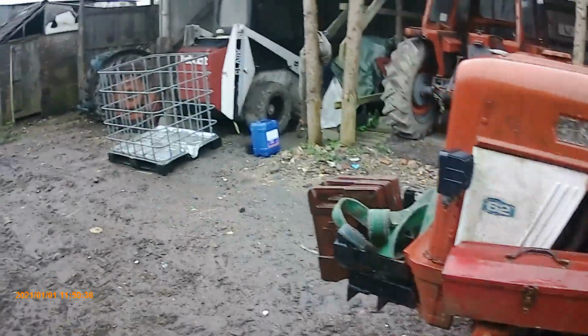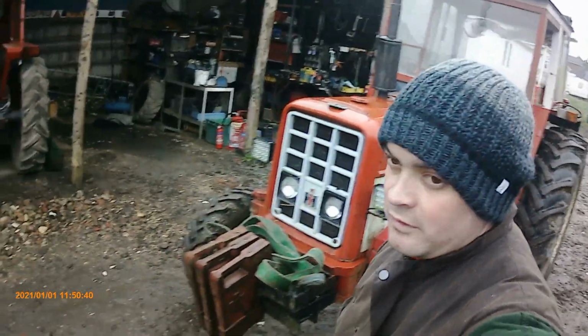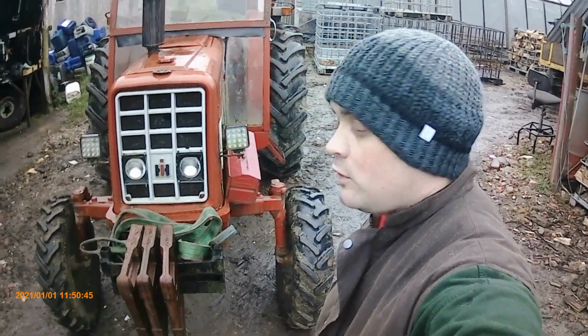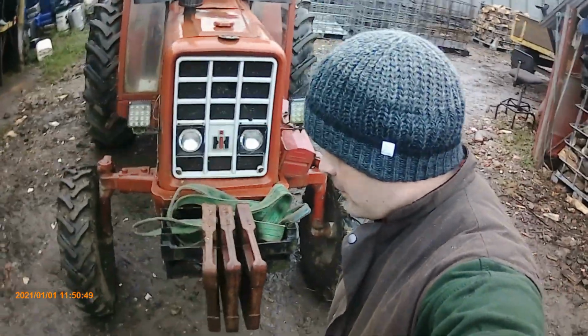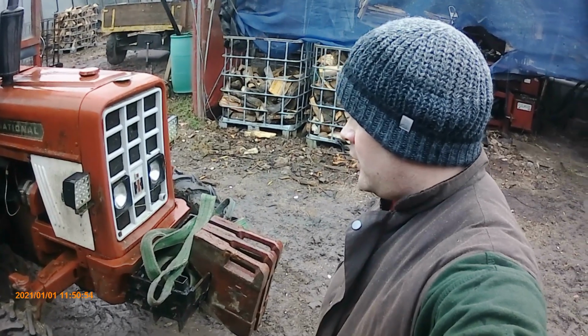This is our International 475. We use this now for nearly everything because it's got the power to run the splitter, the quattromat, and things that we need it to do.